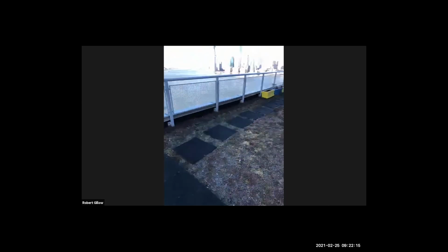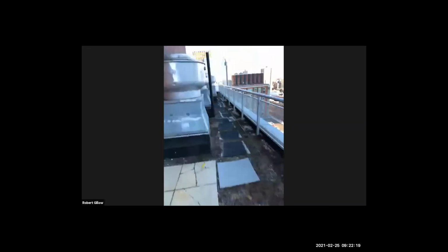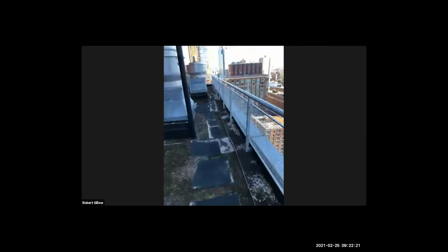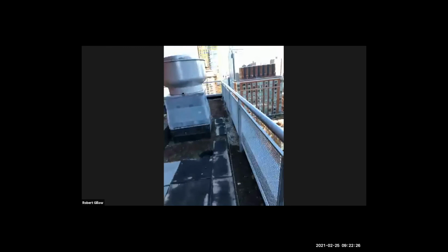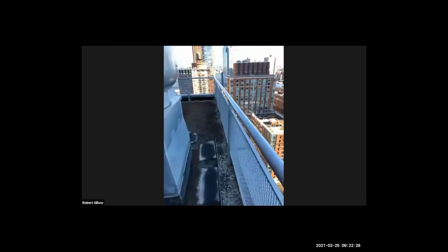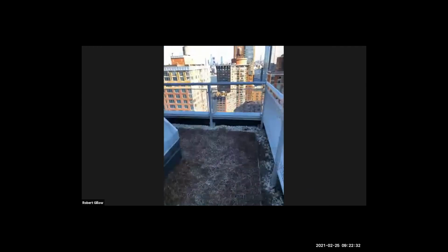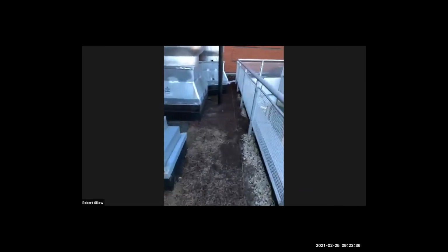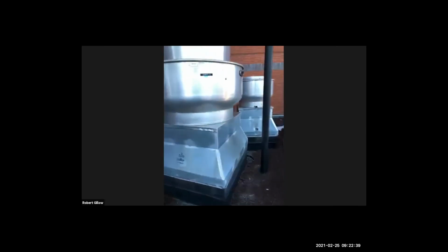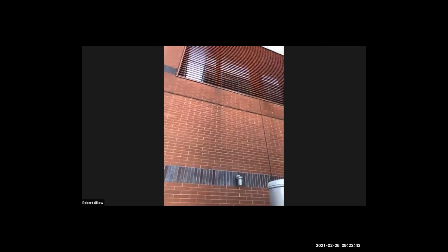Bob, why don't you walk around the building the other way? Yep, there you go. And then just turn around that corner and look through the screen, and you'll see the cooling tower, very similar to the diagram that Mike just showed. And just look up from there. Okay, so I know it's hard to see. You can kind of see the screen.